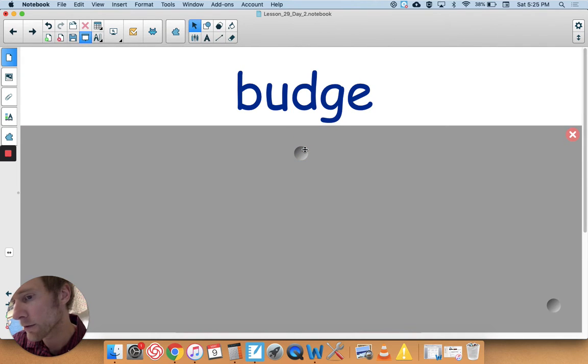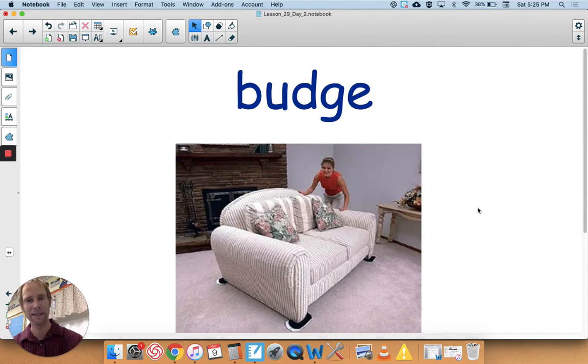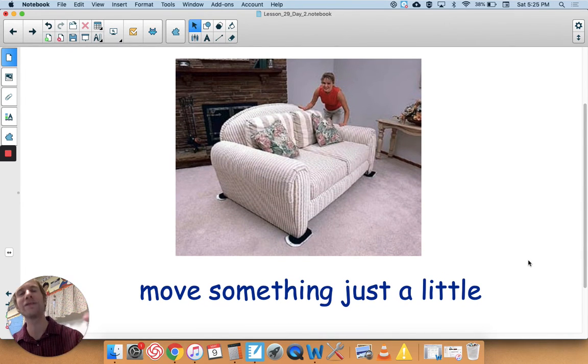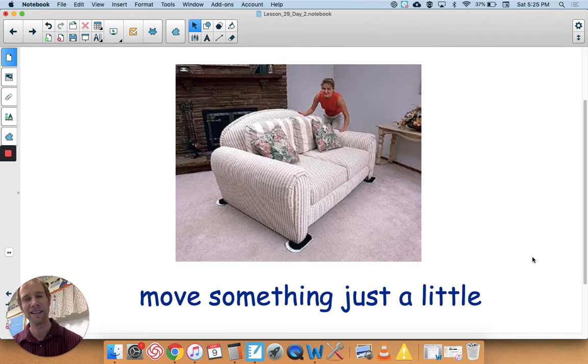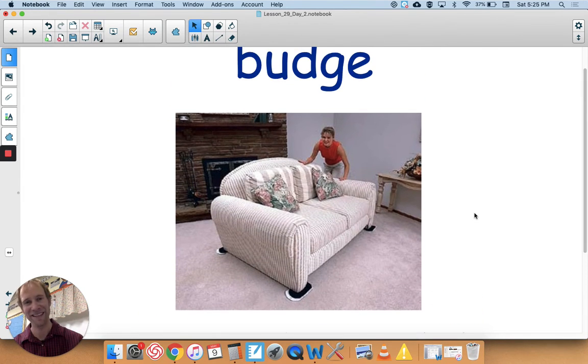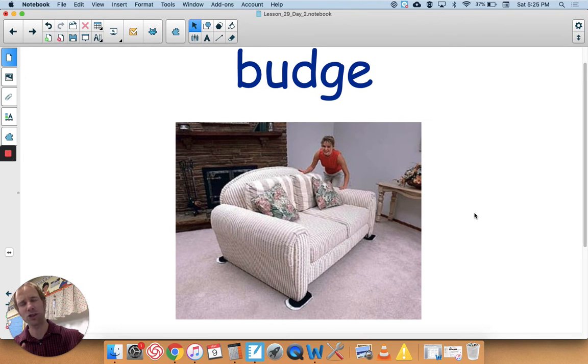Next one from The Lizard and the Sun. Budge. You say it. Budge. Kids are always saying, she budged in line, or he budged, right? And it doesn't mean to go in front of, right? Not to go in front of someone. Budge means to move something just a little. So I'm going to budge this couch. I'm going to put those little sliders on there, okay? I think the lizard, she just could not budge. She couldn't even move it a little bit, that rock where the sun was sleeping.